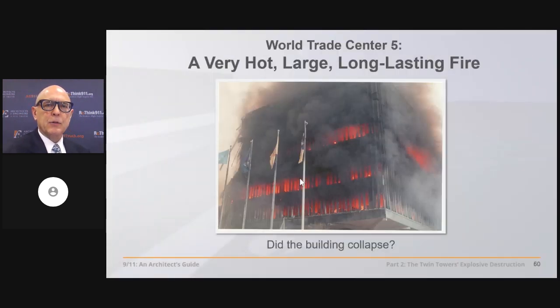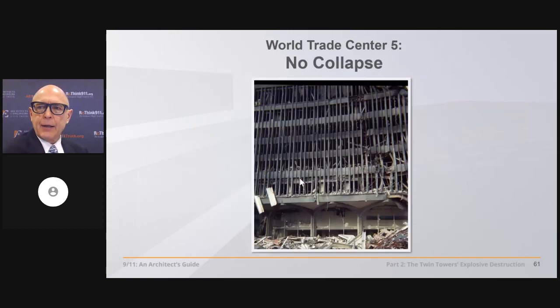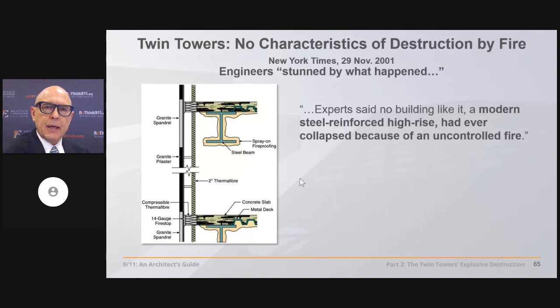How about World Trade Center 5? A fire across the street or nearby Building 7 that was fully engulfed in flames. If any of the World Trade Center skyscrapers were to collapse due to fire, we would expect it to be this one. Did it? No. No collapse here either. Why don't we have collapses in fire-protected steel frame high-rises?